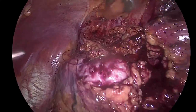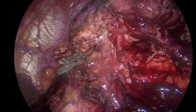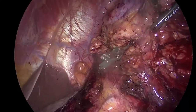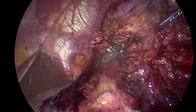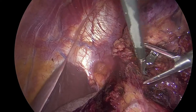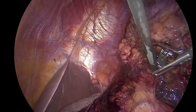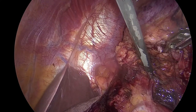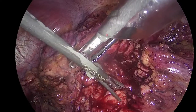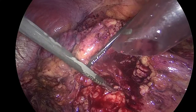Good. Give me the grasper, please, to take out the clamp. Grasper to remove the bulldog, please. Normally, I put a suture at the end of the bulldog. I forgot to do it today. These bulldogs, I suppose you grasp them like this? Yes. Good. Be careful. Good. Take it.